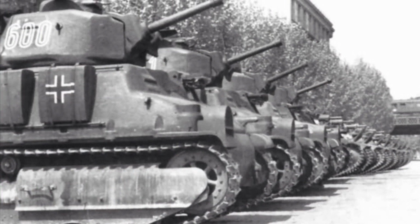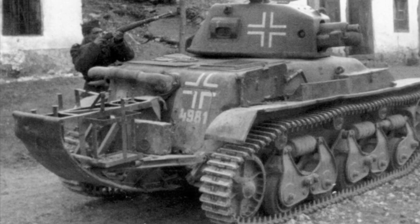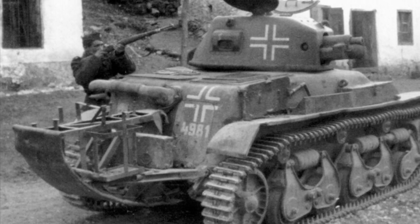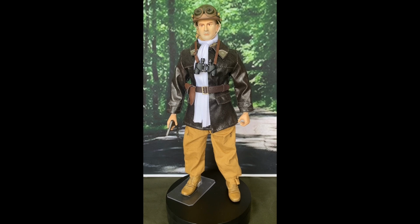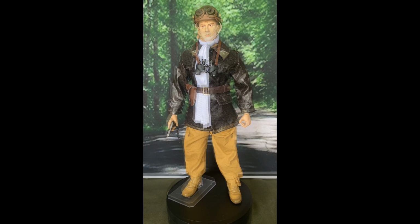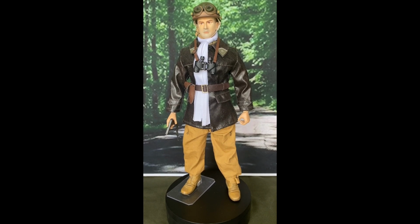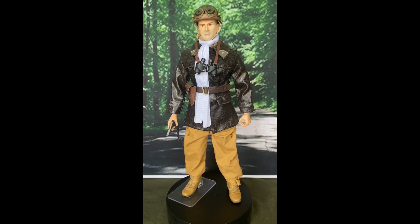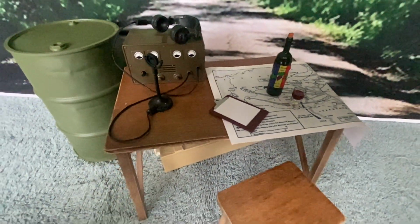After the fall of France, hundreds of French tanks fell into German hands, and these tanks were pressed into service and used up until the end of the war. The French tankers in the Battle of France were a significant force, particularly in the initial defense and counterattacks against the German advance. While their efforts were hampered by technological and resource limitations, they demonstrated courage and tactical skill, and it earned them a place in military history.